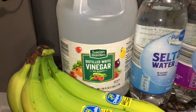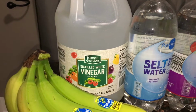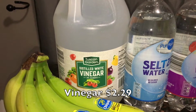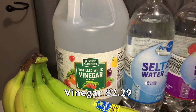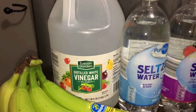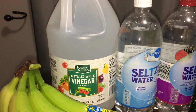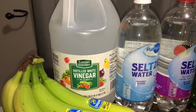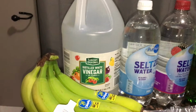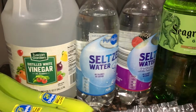Also got a big gallon of white vinegar. I use this for cleaning around the house, as well as for cleaning my fruits and vegetables. I just use like half vinegar, half water. It doesn't have to be exact, and I spray it on the fruits and vegetables and let it sit for a few minutes and then rinse it off, and it will clean all your fruits and veggies. If you have seen any of my meal prep videos, you've seen me do this. If you are interested in any of those videos, I will link them down below so you can check them out. Picked up some seltzer.